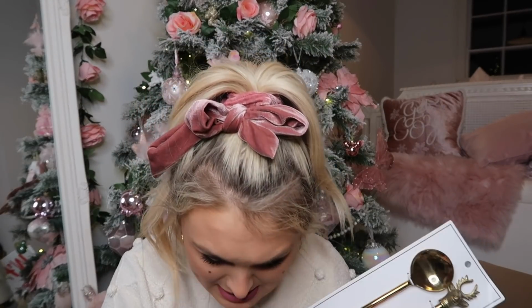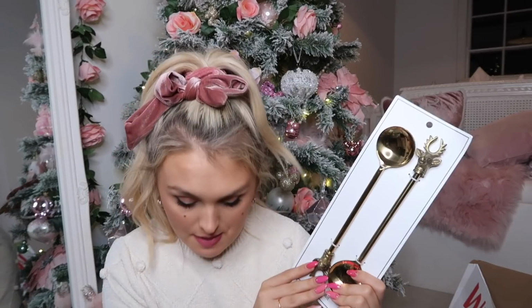They are such good quality. These were £9.99. Yeah, they're metal salad servers. And although maybe we don't have that many salads come Christmas time because it's cold, I still thought they were really cute. So, yeah, that's what's going on. How cute. Love it. Thank you.